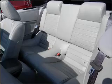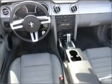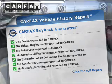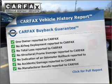With a reliable engine that responds smoothly to its automatic transmission, this vehicle comes with a Carfax report, which reduces your buying risk by providing the vehicle's history before you purchase.